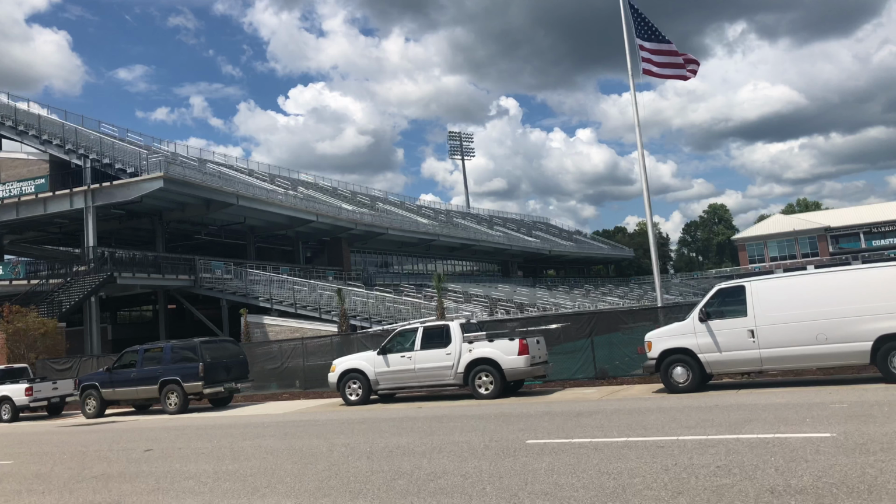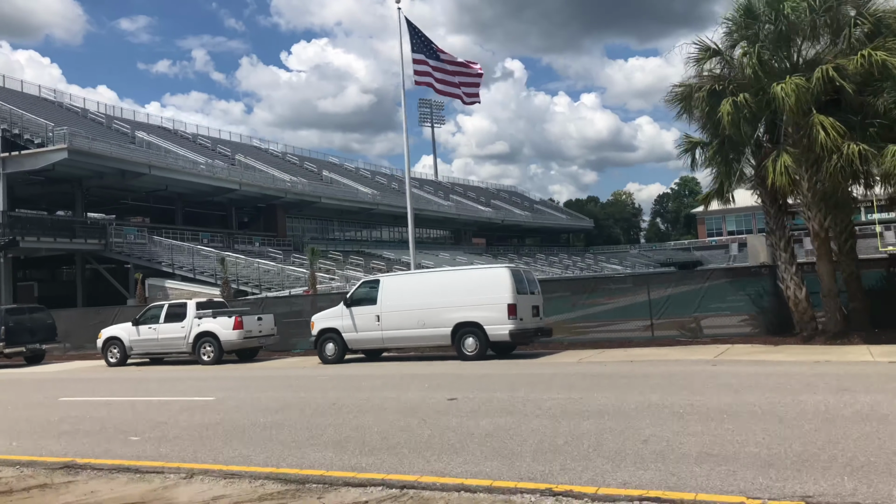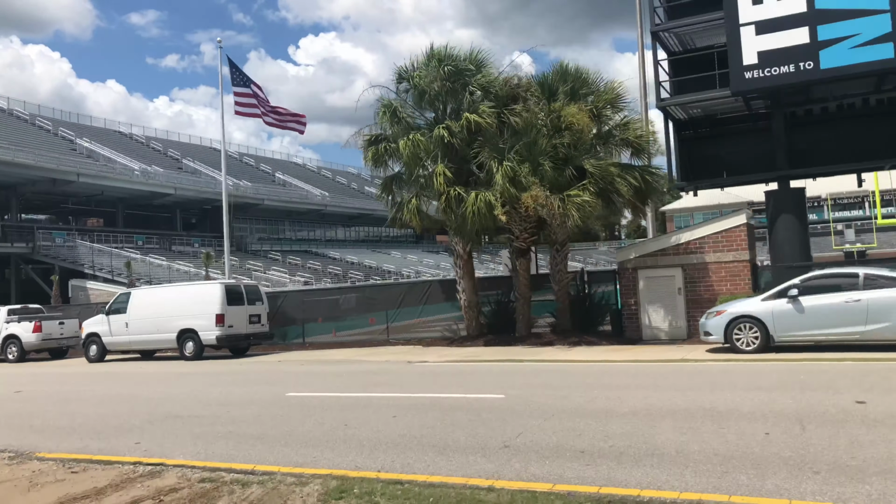I think this is an impressive upgrade to the existing field, and I'm looking forward to see what the Chanticleers have in store for us in this coming season and future seasons.